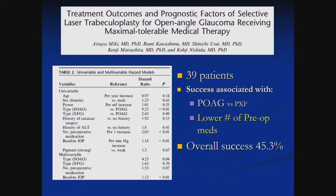Now looking at the number of medications. If patients are already on medications, I think the responder rate to SLT is lower, and this is what this study shows. This was a group on maximum tolerated medical therapy, and looking at the treatment outcome, success was better in POAG than in the group with PXF. But basically, the lower the number of preoperative medications, the higher the success rate of the laser. Their overall success rate was about 45% on multiple medications. The success rate as primary therapy, as you saw, was probably 85 to 90%, so your success rate is going to be much higher.